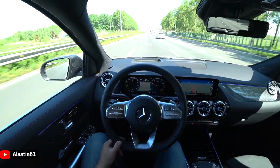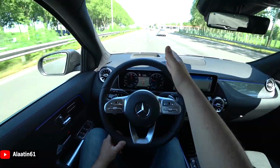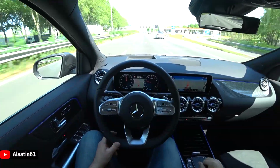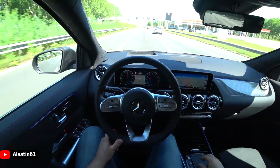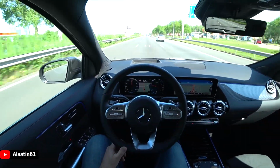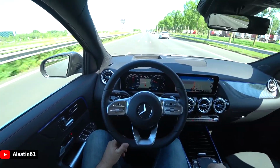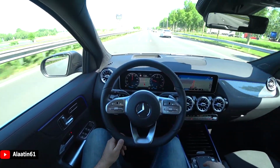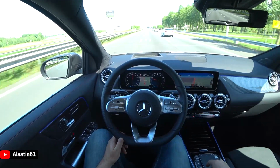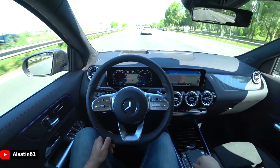And this generation comes now with the head-up display. As you can see, it tells me the speed limit. It shows the speed. And you can also see the G-force if you want. You can adjust it. And I'm in love with this S-Class interior.